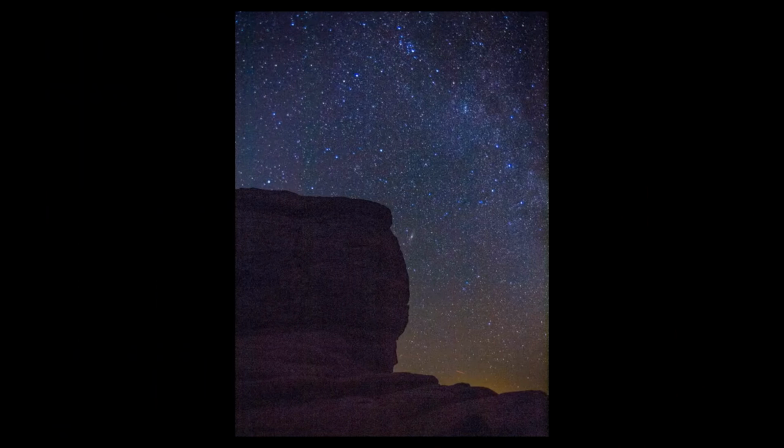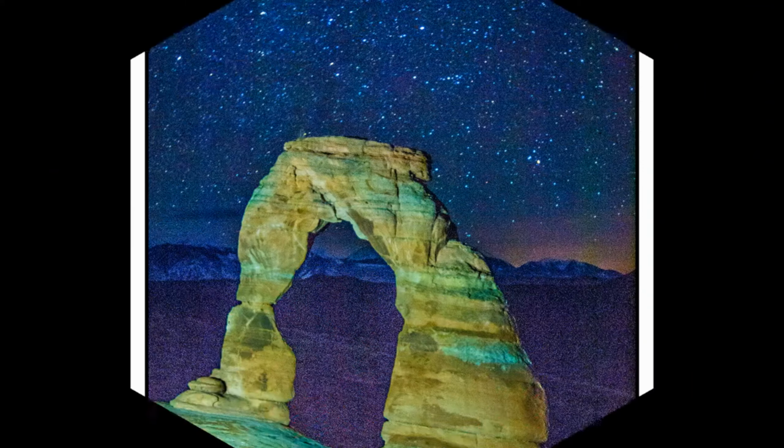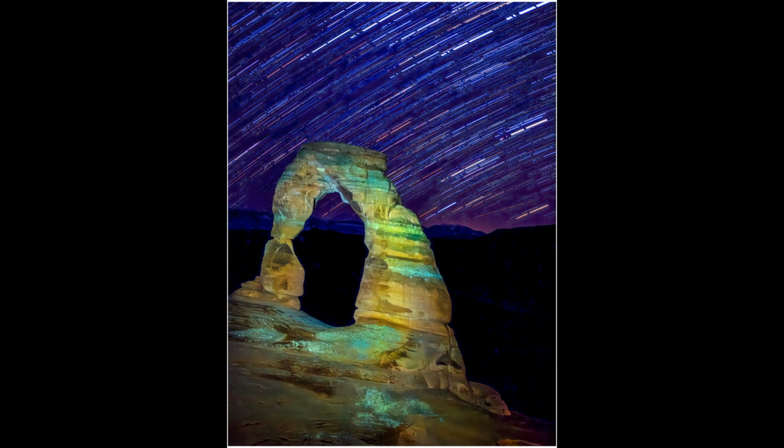Now, some of the guys are using these red lantern kind of things, or red headlights, and that lights up some of the rocks red like this. I didn't have a headlight with me there. I forgot it at home, but I got these shots. They were the arches lit up with some flashlights and the star trails in the back.